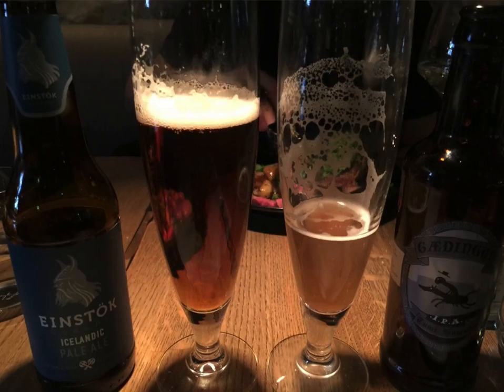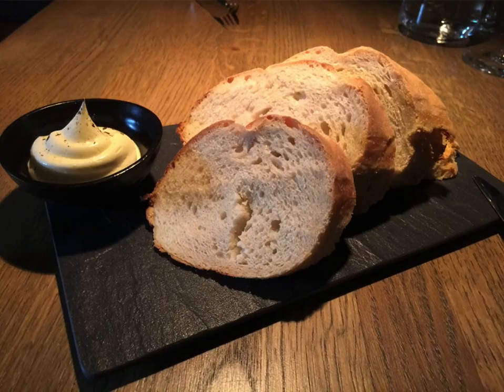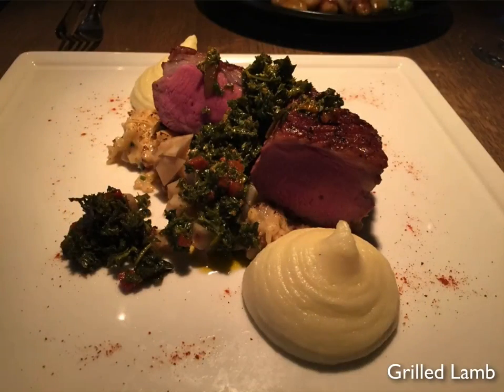I had these two IPAs. One was Icelandic, and one was India IPA. And basically, you can see the color difference. I really like this one more than the Einstock. The Einstock didn't have as much flavor to it. And of course, bread. And my wife, no, that's me.